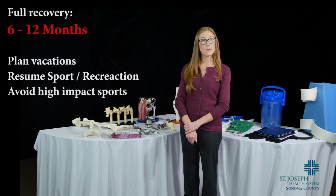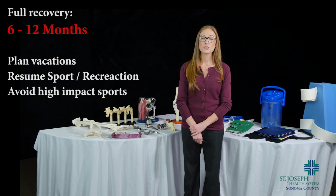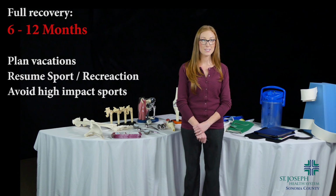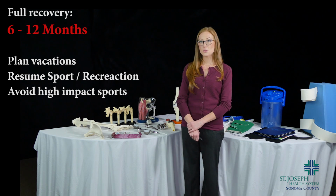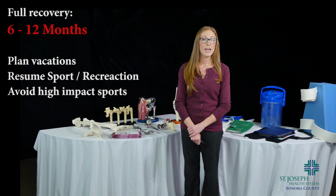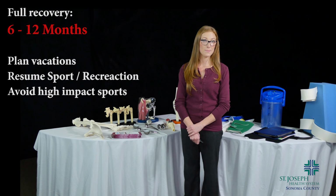During the 6 to 12 month period, that's when you can start planning vacations. Of course, you will have to consult your surgeon about your next trip and when it's appropriate. And also during this 6 to 12 month period, you will be able to start doing sports and recreation that maybe you haven't been able to do in a while because of pain and discomfort.